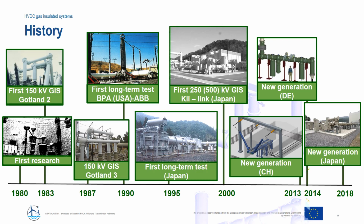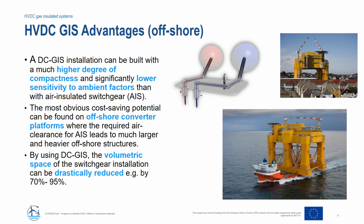Today, newer, more compact generations of HVDC GIS were developed and tested in the 2010s, 2 in Europe and 1 in Japan. The new compact generation of HVDC GIS installation can be built with a much higher degree of compactness and significantly lower sensitivity to ambient factors than with air-insulated switchgear. The most obvious cost-saving potential can be found on offshore converter platforms, as shown here.